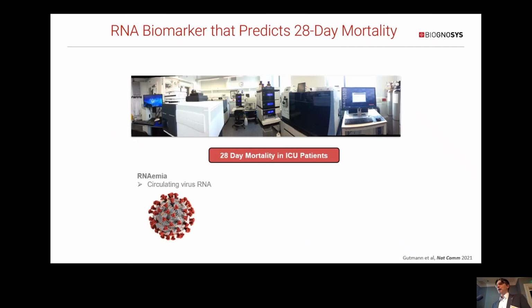RNAemia, of course, has one advantage. It has 100% specificity for the disease. So we won't find a biomarker at the protein level that's better than RNAemia. However, there's a problem, as I mentioned, that RNAemia is only detectable at the early stages of the disease. And once the antibody response kicks in, RNAemia becomes undetectable. So we need additional protein biomarkers to monitor those patients over the time course of the disease. And for this, we used DIA-based proteomics.